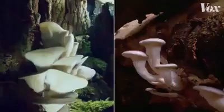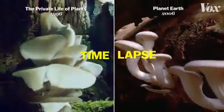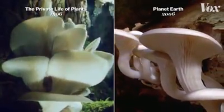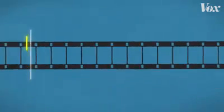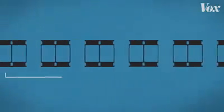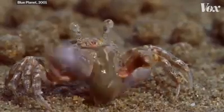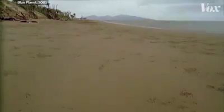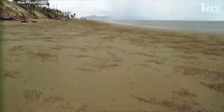Digital cameras also transform the process of making time-lapse sequences, for when real life isn't too fast, but too slow. The time-lapse process is basically the opposite of slow motion. Instead of capturing more frames, you take fewer over a longer period of time. Time-lapses can help show animal behaviors that take hours to unfold, like these sand bubbler crabs that make balls of sand as they look for food during low tide.